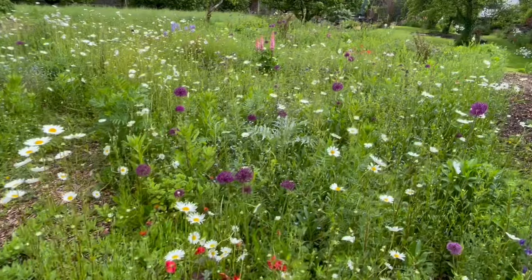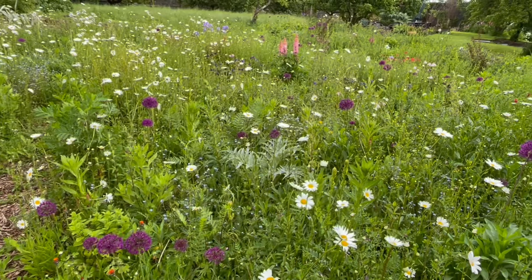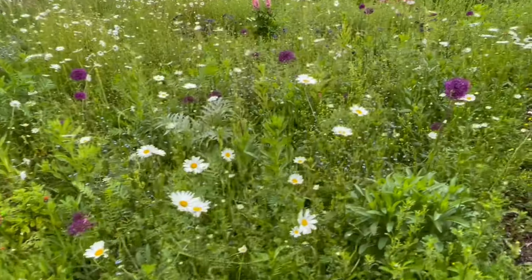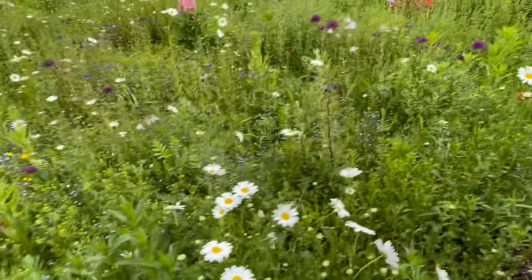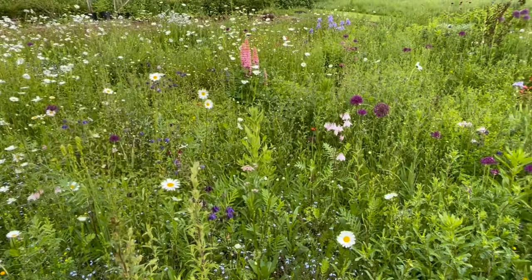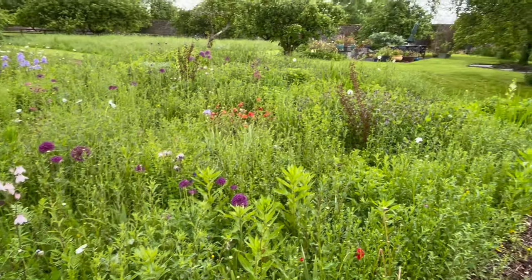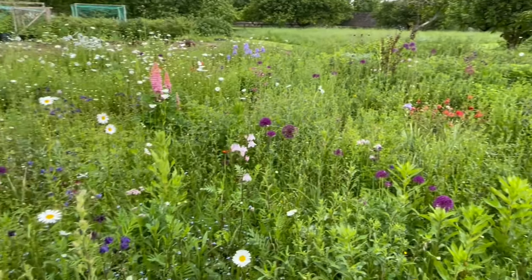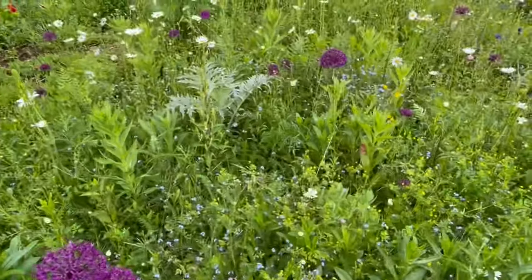And I've put, stupid brain. It's not artichoke. It's the other one. It begins with C, I think. I'm being stupid. I can't remember. But there's lots of stuff in here that will flower perennially, annually, and biannually. And it's to feed the pollinators. It's looking really good. The patio's over there. But it's alive with buzzing bees.